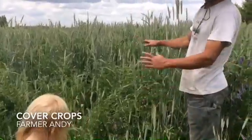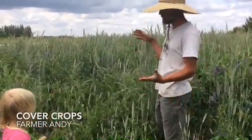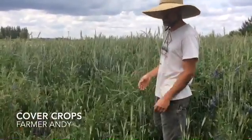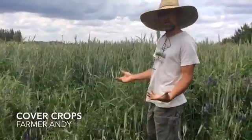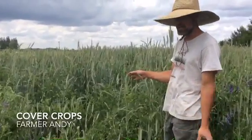So last year we had some weeds in this field, and it's been in production quite some time. So the idea here is we're going to help suppress weeds, break some of those weed cycles, and then next year we're going to follow this with a crop that needs the nitrogen. So the bees are going crazy in this vetch right now.